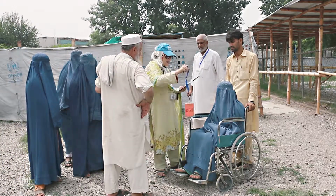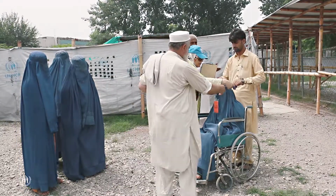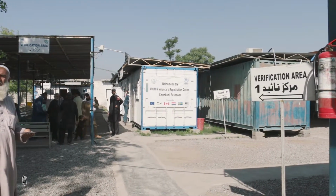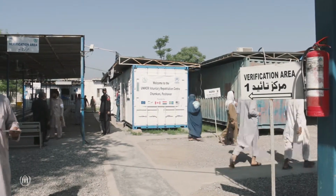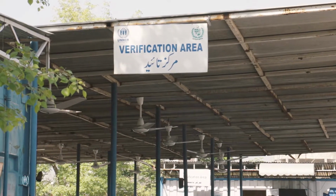A red identification card is issued to the family, which signals all staff at the VRC to assist the family on a priority. Afghan refugees holding valid POR cards are directed to the family verification area, where staff interview the head of the household and confirm their family composition is correct.